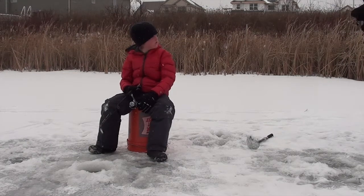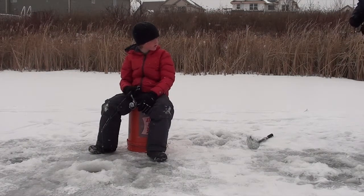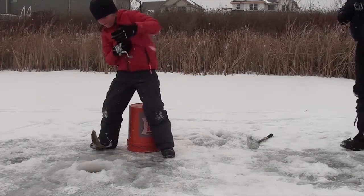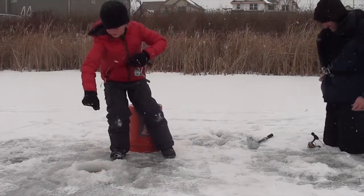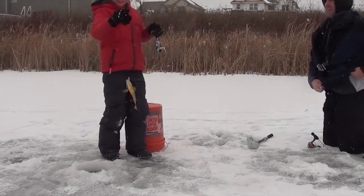Oh, I think I got one. Did I? No. Oh! Get him, get him, get him. Yeah, oh my goodness. Are you gonna put him in the water for a little? Oh, man. So I gotta get a picture of that. That's a monster. Let's try something larger.